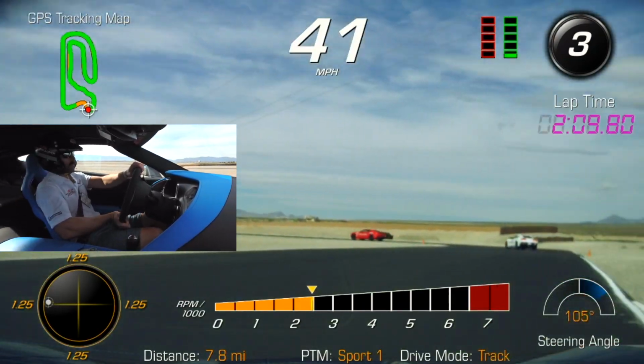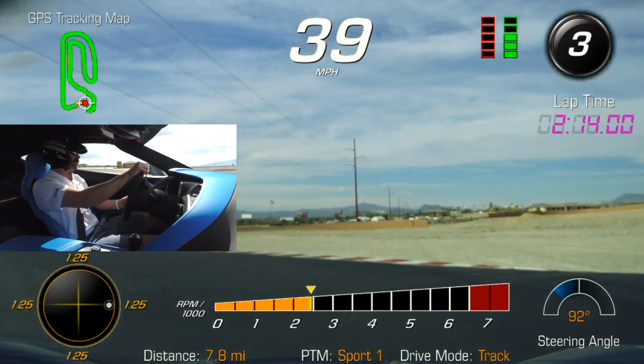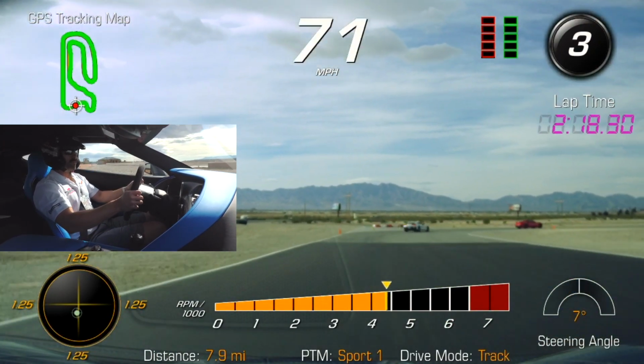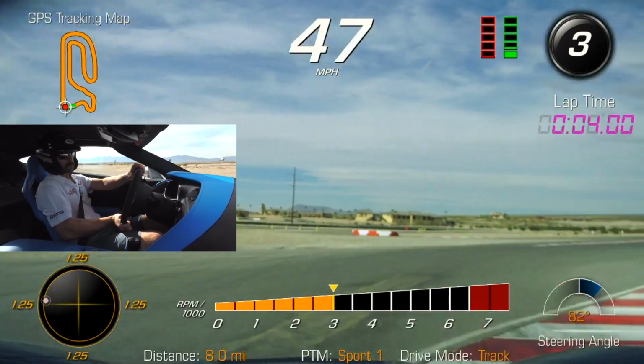Running over the curve here. Just a little late on the turn in there, Nate. Just a little bit. It's not way bad. Just a little bit late on the turn in, and that's why you're running just a little wide at the apex there. Nice. It was a tick early on the turn in there. Did a good job making the most of it.